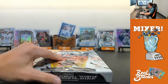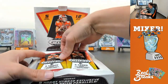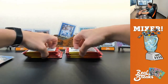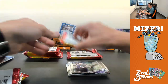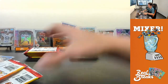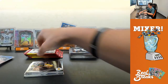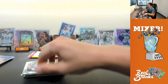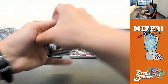2021 Hobby Hybrid Box 2 for our last box of the break. See if we can hit to end us off here. Good luck, everyone.